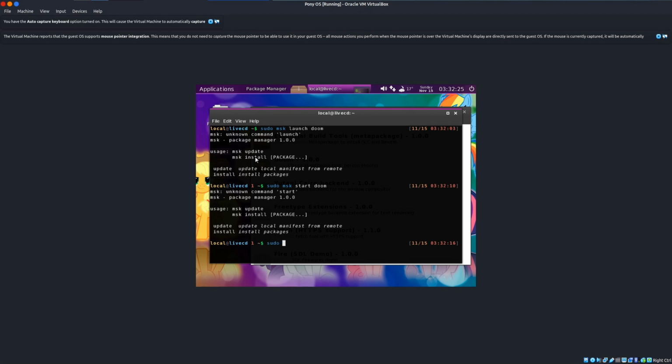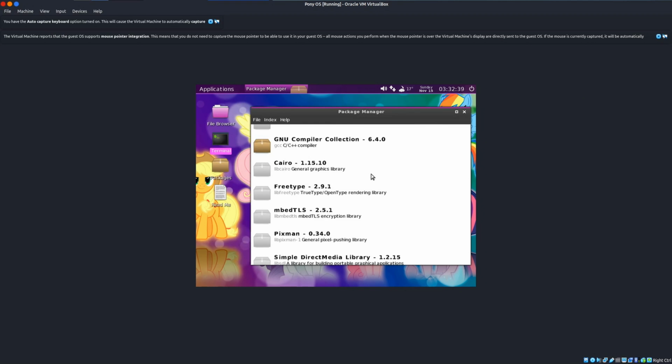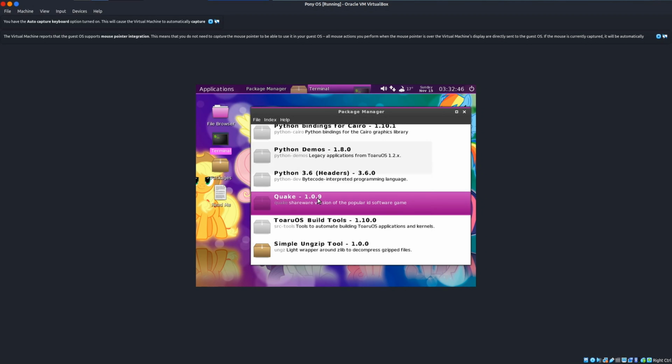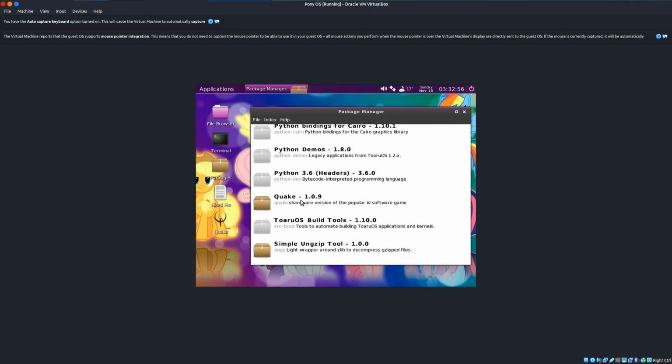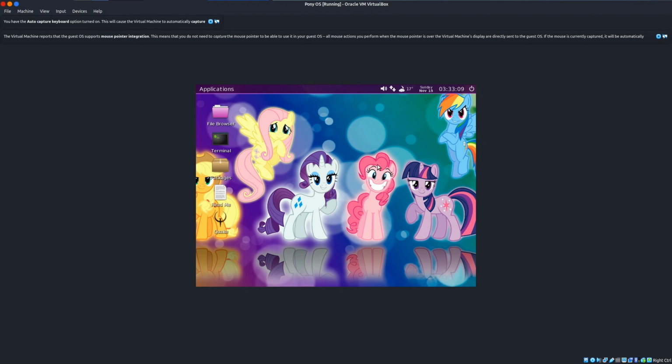Okay, so sudo start doom. I'm not sure what it would be then. Well, that's unfortunate. That would have been great footage too. Shareware version of the popular. Let's try this. Let's try Quake. Quake did work. Okay, so maybe the Doom package is just broken then. Right-click does nothing. Well, alright then. Let us try to run Quake in Pony OS. Not as funny, but it'll have to do.